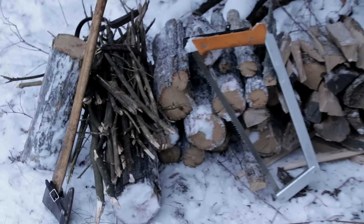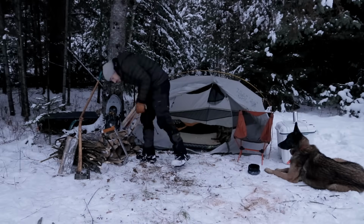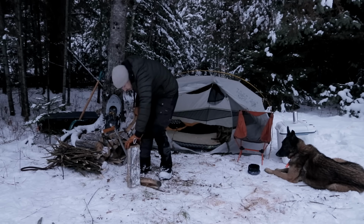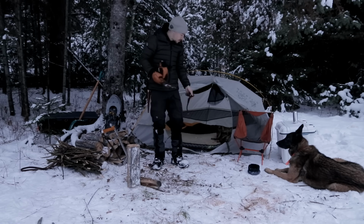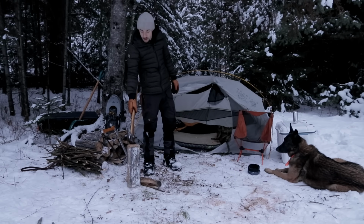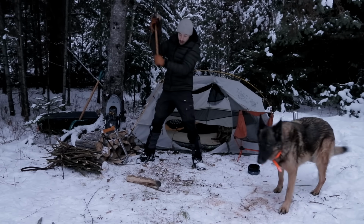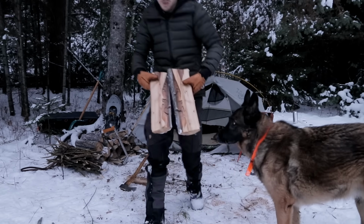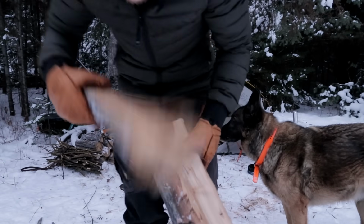All right, I'm pretty happy with my wood collection now. I've got a decent amount, including the stuff I brought. I'm gonna split down this big piece of cedar here and use it as my base so I can light the fire right on top of it. Smells lovely, lovely.